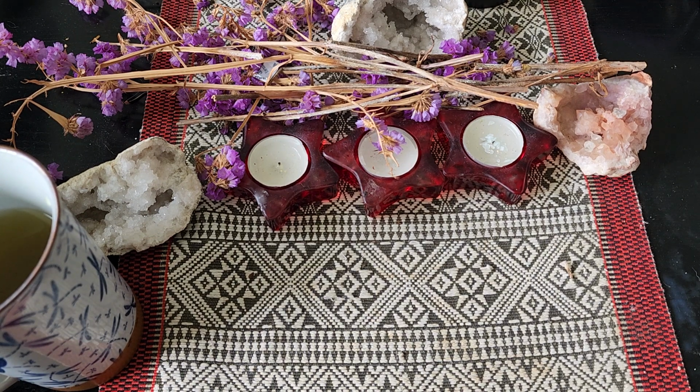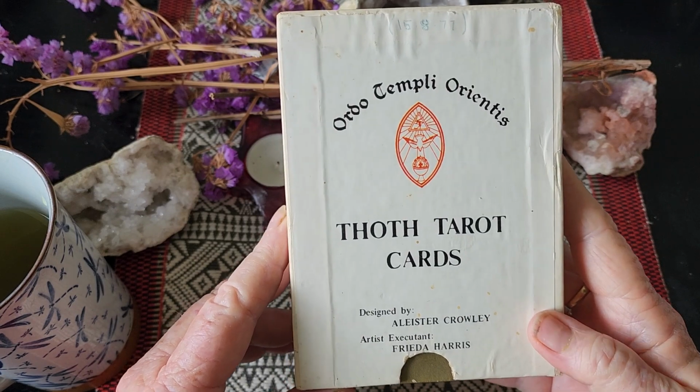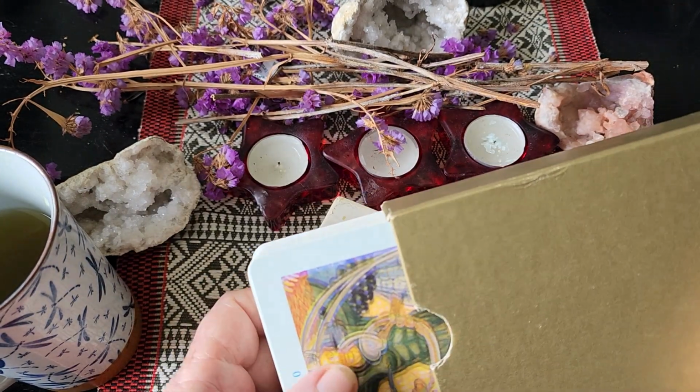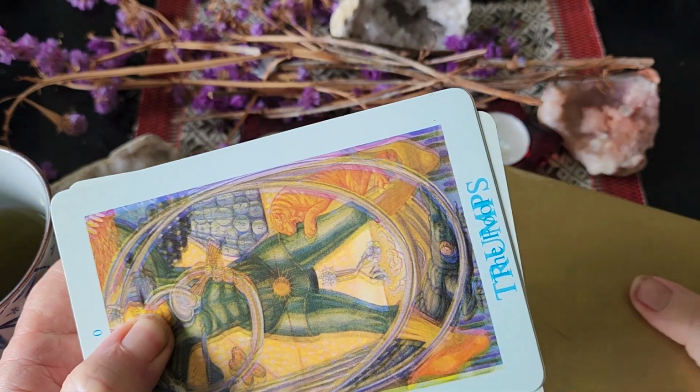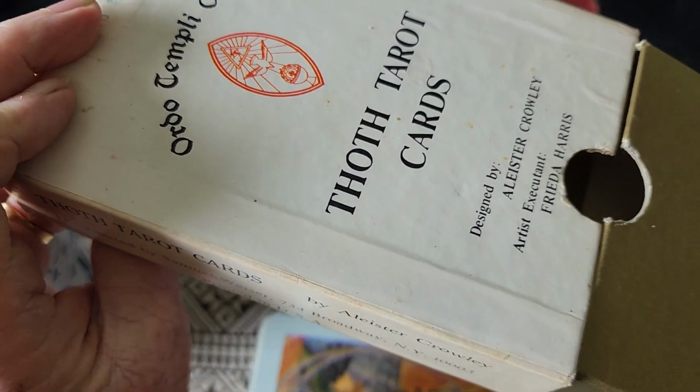So here we go. So the first prompt is my most expensive deck. So you could take that either that it's the most expensive to buy now, or was the most expensive that I paid for a deck. So I'm going to use the one that the most I've paid for a deck, and that was for a Thoth deck. This is what they call a gold box deck, because it's in a gold box, and it has pale blue borders. And this one is distributed by Samuel Weiser. So this is a 1972 deck.